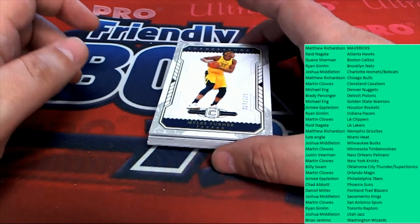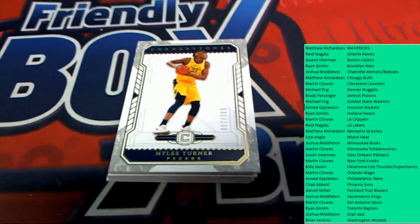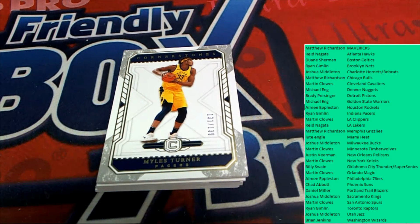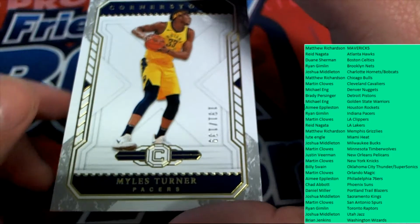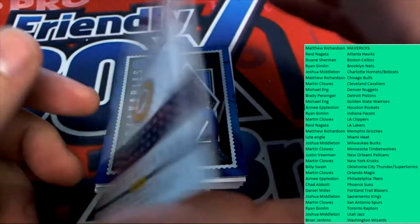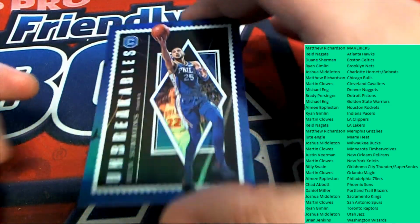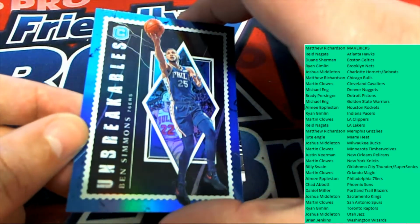And the first thing we have out of here is a Pacers, Miles Turner. So Ryan G, congratulations, Ryan. Nice hit in the break. Next up in the rip is a Ben Simmons.